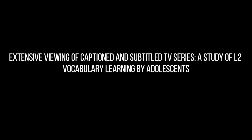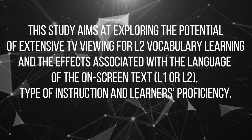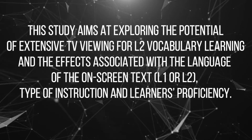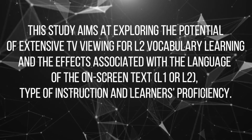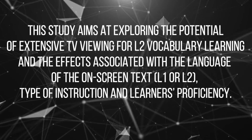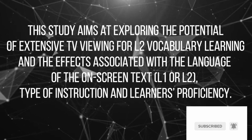Study number 2 is extensive viewing of captioned and subtitled TV series, a study of L2 vocabulary learning by adolescents, by Pujadas, Georgia. This study aims at exploring the potential of extensive TV viewing for L2 vocabulary learning, which just means second language, and the effects associated with the language of the on-screen text, L1 or L2, type of instruction, pre-teaching target items or not, and learner's proficiency.